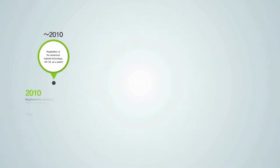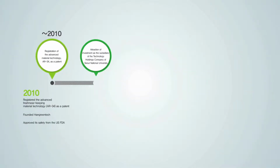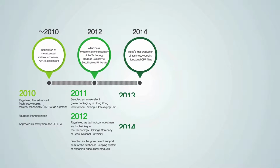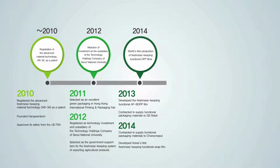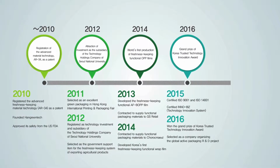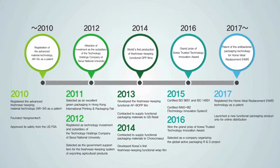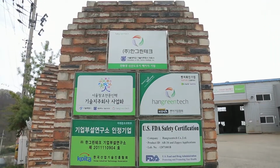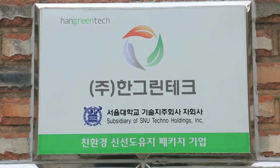Starting from the success in developing AR34, a new material technology, in 2008, we have established a technology research center and systematically continued researching and developing new products with Seoul National University. Hangreentech's products are protected by patents and intellectual property rights.